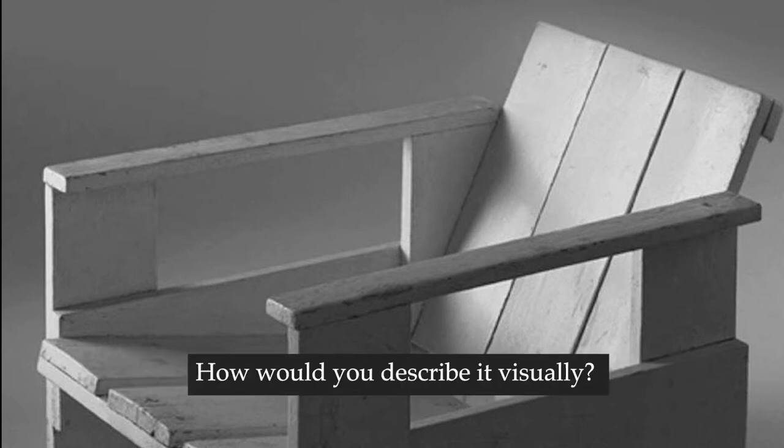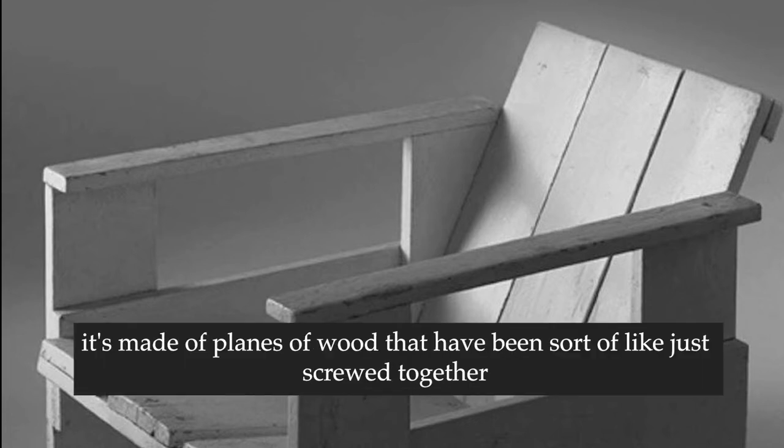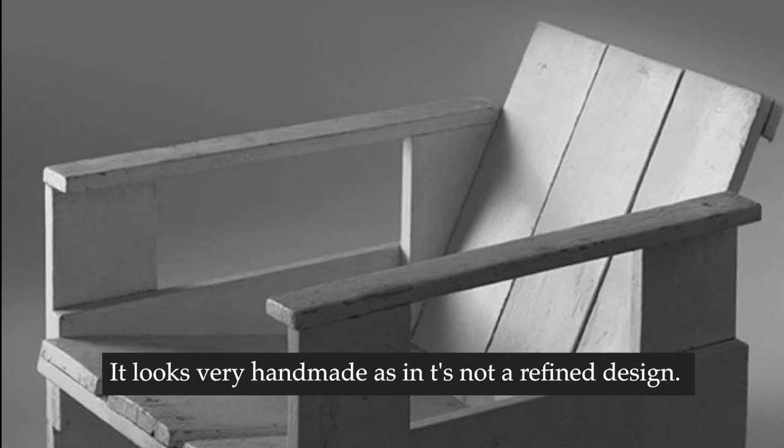How would you describe it visually? It's a chair that's made of wood, and it looks very bulky in terms of construction. You can see that it's made of planes of wood that have been screwed together. It looks very handmade, and as in, it's not a refined design.